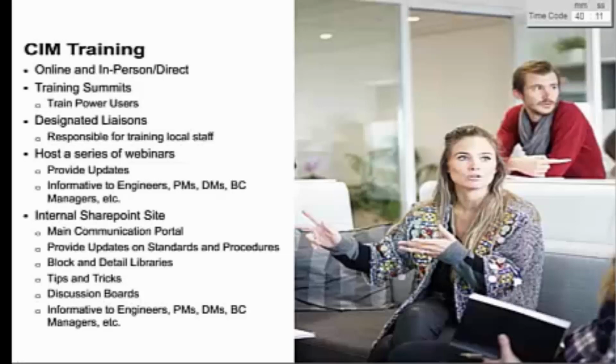The thought is that we train these power users so that they could sit down with folks in their respective offices and train them. Since we have several BIM and CIM teams strategically located throughout the company, covering each business class and market sector, specific questions, comments, suggestions, troubleshooting, or any other kind of follow-up will be directed to each of these teams.